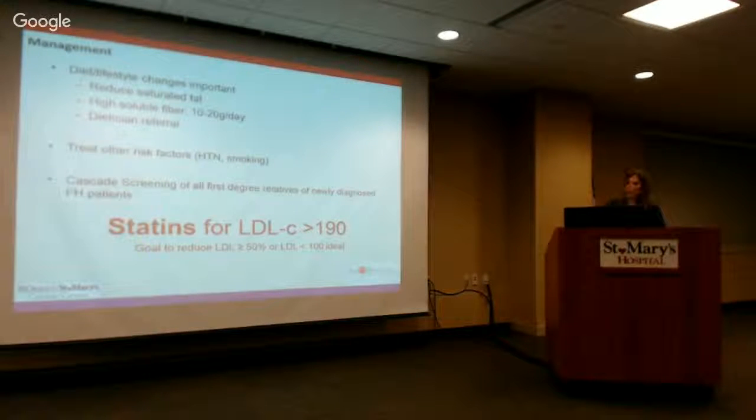But even if we get all of this right, I always tell patients that you just don't have enough LDL receptors, and even when you do all these things right, your LDL is still going to be up around 200, because it's important for them to understand that. Statin therapy is indicated for children over the age of 10 with familial hyperlipidemia.